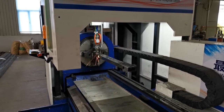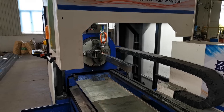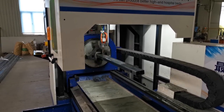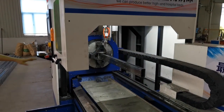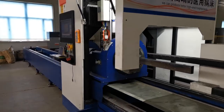This machine can make sure the hole diameters and the sizes are the same length and the same size, and the tolerance can meet 0.02 millimeters.